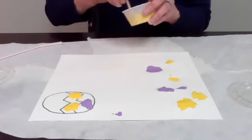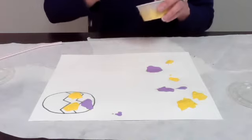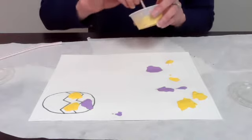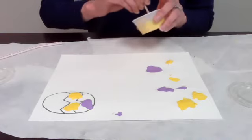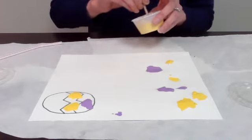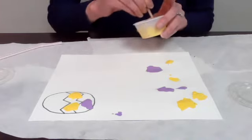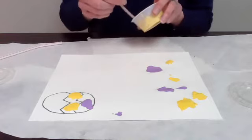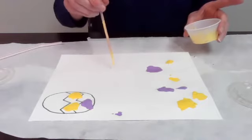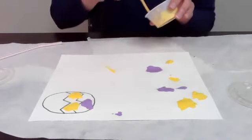We'll try a few more different ways of blow painting. And even if I don't suggest a certain way of painting, by all means, try out different things, blowing harder, blowing more gently, blowing in different directions, anything you can think of that you want to try. This is your experiment. Okay, I'm going to add a nice chunk of yellow paint there.